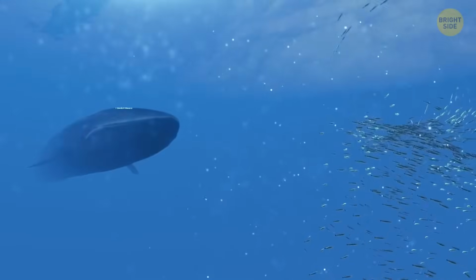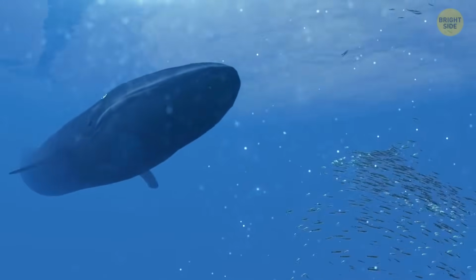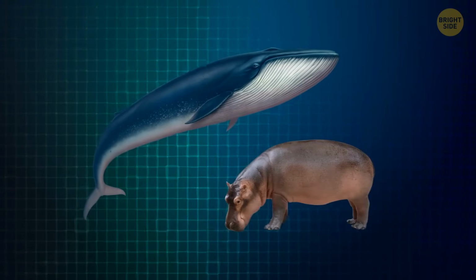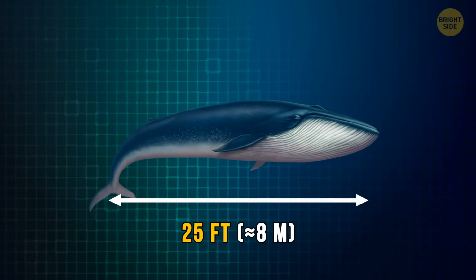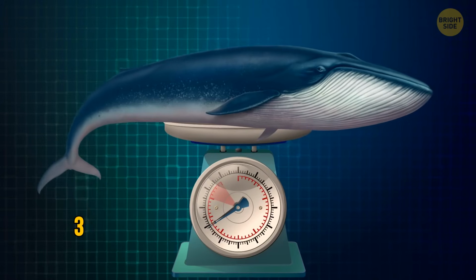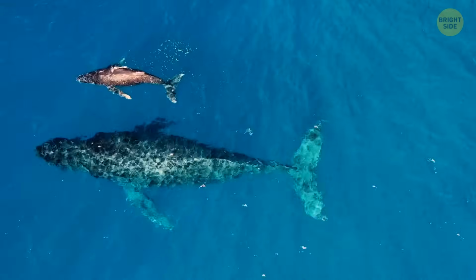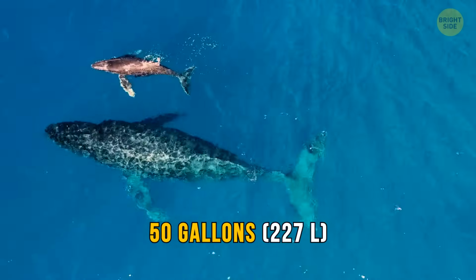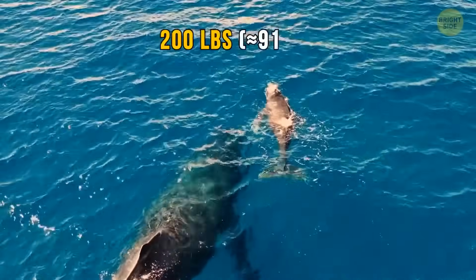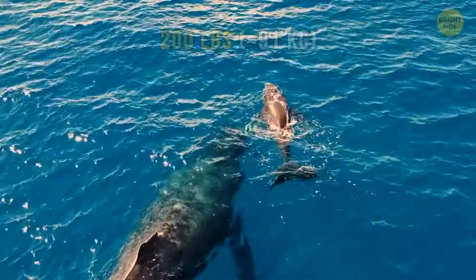And if you think that at birth, blue whales are just as huge, you're absolutely right. When a baby whale gets born, it's already bigger than a hippo. At a length of almost 25 feet, this kid sometimes weighs more than an elephant, about 3 tons. A little whale drinks 50 gallons of mom's milk every day. As a result, it gains about 200 pounds of weight every day.